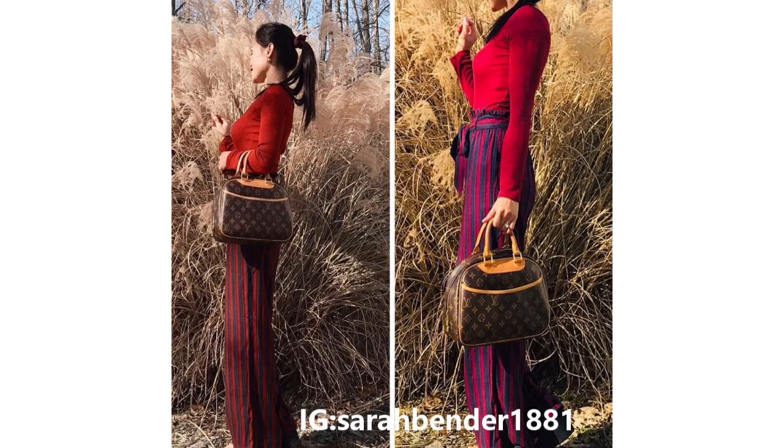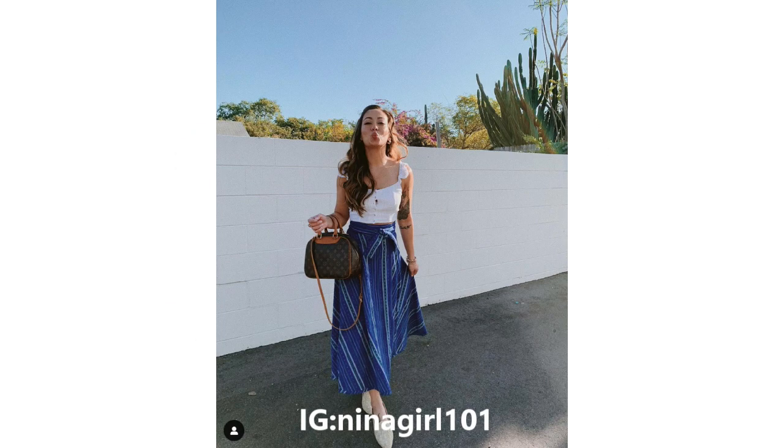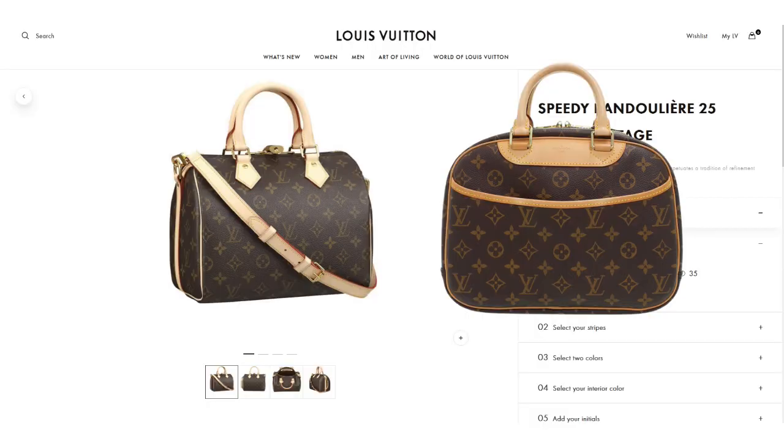You've got internal organization. You can do handheld, or it's got D-rings, so you can add a crossbody strap if you like. This is a great bag that's an alternative to the Speedy 25. So if you want something a bit more unique or even a bit more useful than a Speedy 25, this could be the choice for you.